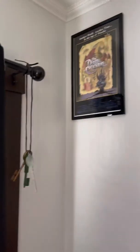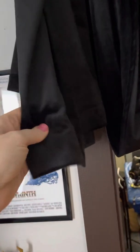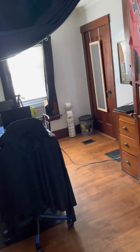So when we were talking about the posters earlier, I have a lot of these sun blockers, and then we come around and we have the Dark Crystal, and then Labyrinth, of course. It's the same kind of felt fabric you'd get along the movie walls sometimes. I pull this down and it really blocks it out. And then I have a light behind my television, and another movie light set up, and I'll get to that in a minute. So this is all up here.